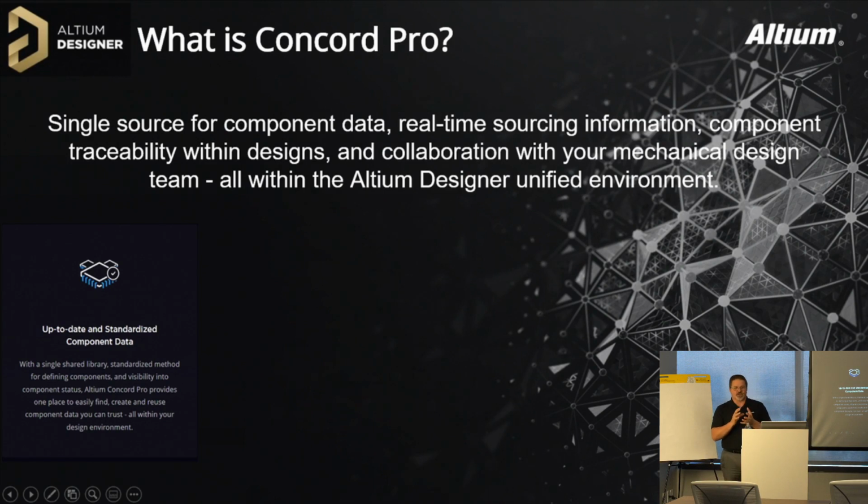ConcordPro deals a lot with the component level. So you have up-to-date standardized component data that you're working from, with a single shared library, a standardized method of defining components, and visibility into component status. Altium Concord Pro provides one place to easily find, create, and reuse component data you trust, all within your design environment. This is your information. This is your one source of truth. And this is really good. When you have a component that you trust and you know that it's correct, you don't have to lose sleep when you send out your fabrication to hopefully get fabricated and assembled.